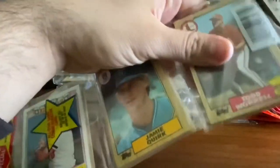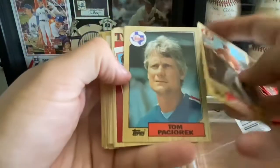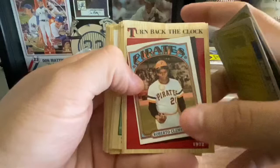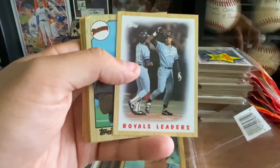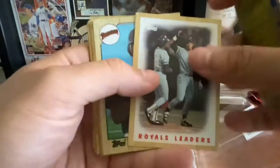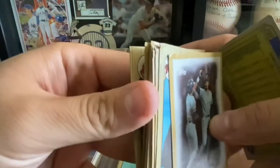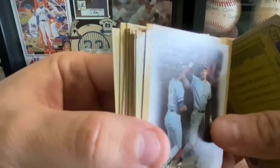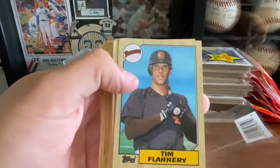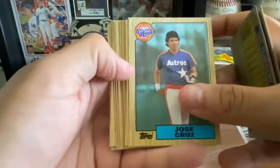Going into rack pack number 2 here. Todd Worrell, Tom Pacioretty. Roberto Clemente Turn Back the Clock. The great thing about these rack packs is all the cards are turned in the right direction. When you open the wax packs, a lot of times they're flipped. Although, I noticed in this case, you can see here, this batch looks like it's been bent. So that is the downside, probably how these were stored. I got these off of eBay. $27, I think, shipped for all 12 rack packs, which is not a bad deal here.